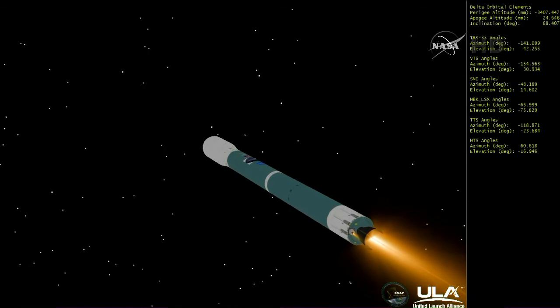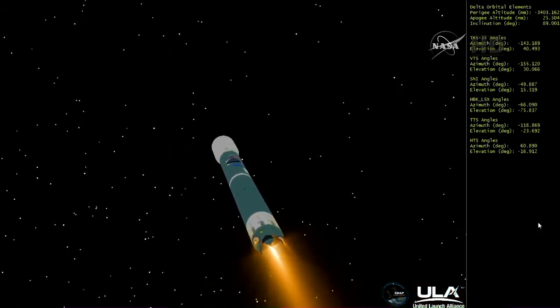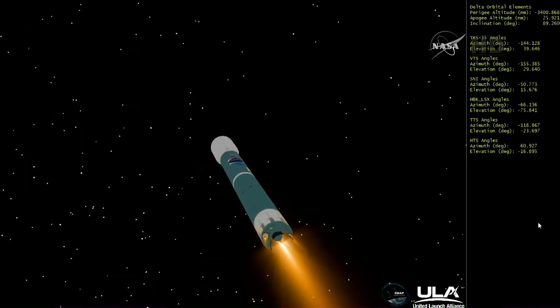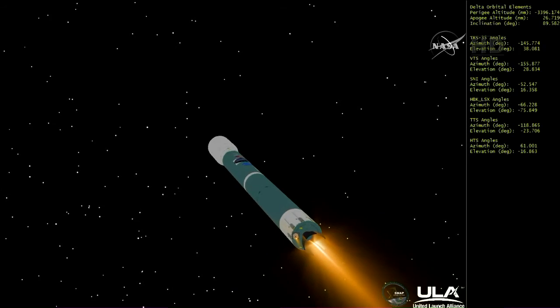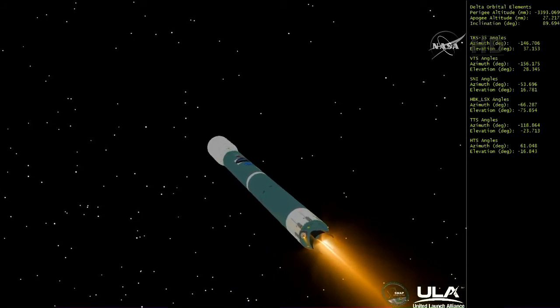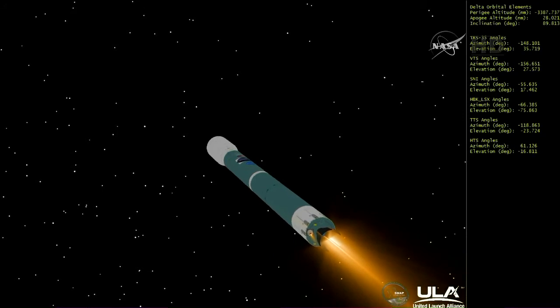2 minutes, 17 seconds in. Good engine control in the first stage. Little engine corrections are needed in either the main engine or both verniers. Passing 2 minutes, 30 seconds. Vehicle continuing to accelerate.